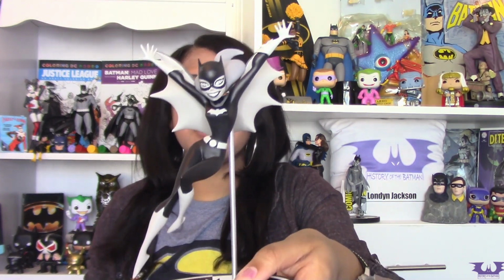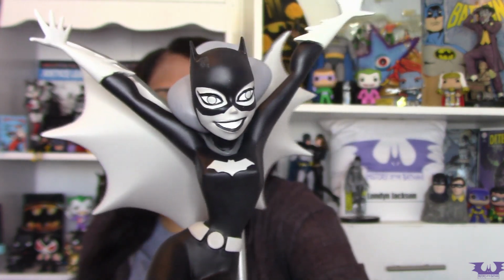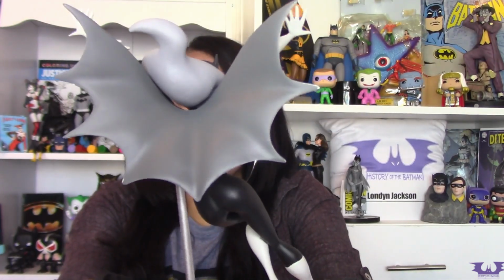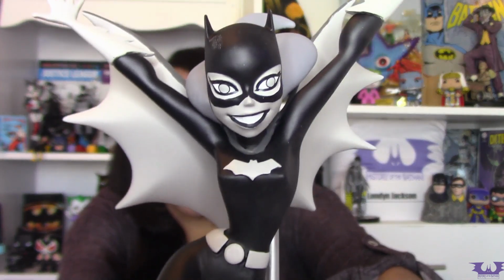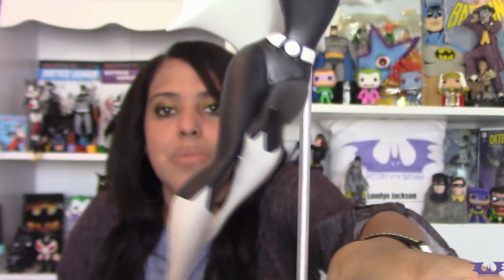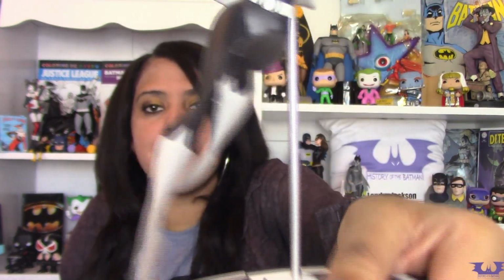See, isn't she just terrific? I mean, look at her. I love the movement. You see the back, her hair, her cape is up in the air, her arms are extended and her hands. But look at that face. Oh my gosh. I love the sculpt. I love her toes, how they're kind of pointed. I just love it. One of my new favorite things.